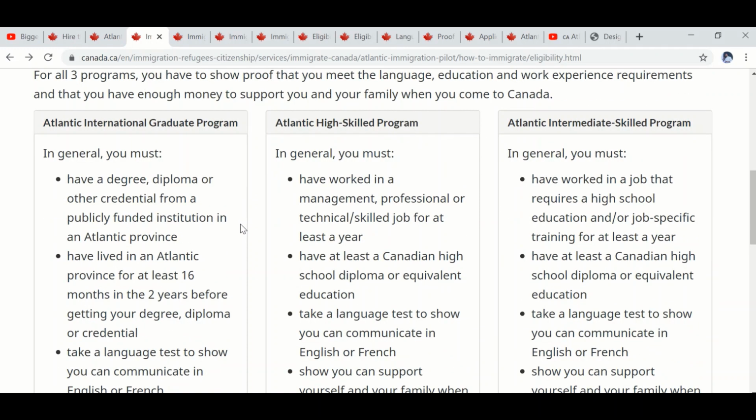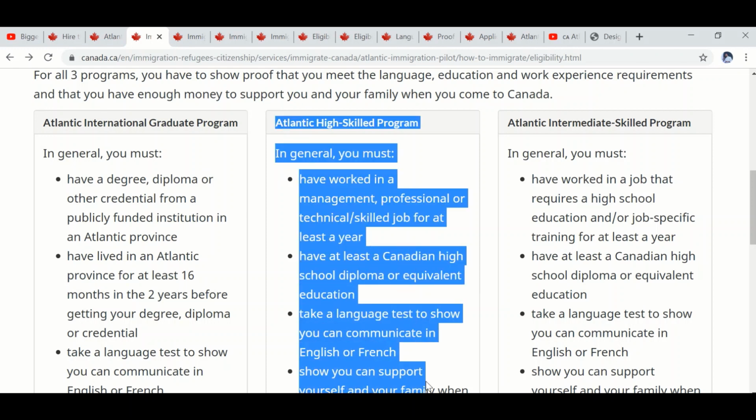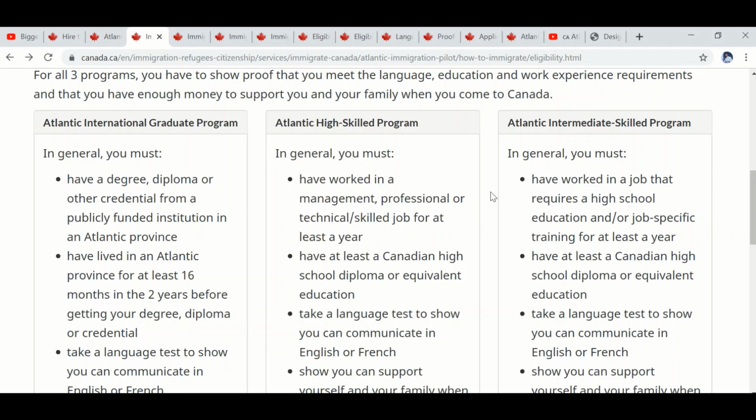This is for students who are already in Canada or have a Canadian education. This is basically for people who are skilled workers and want to come to Canada, and this is for people who have less skills, have technical skills, and still want to come to Canada.